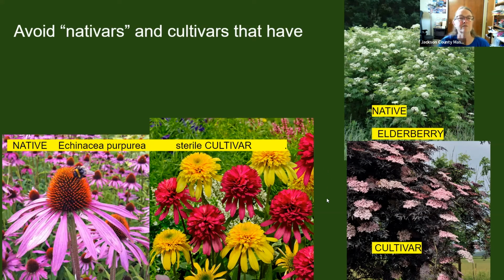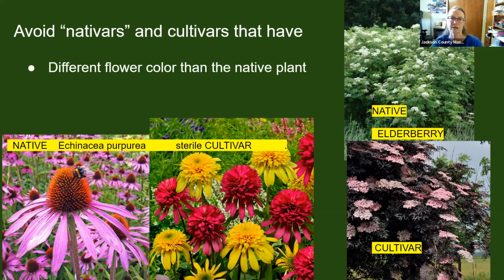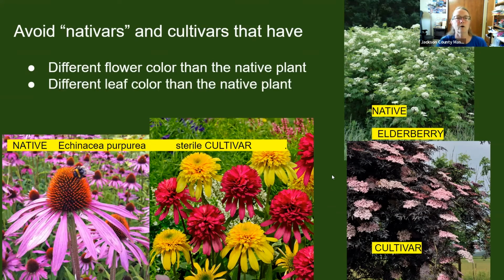So the Coffeeberry Eve case is a good example of that. The nurseries are all selling it because it's a small coffeeberry. It doesn't get real big, and people can kind of contain it in their small yards. So it is a naturally occurring plant, but it's being made copies of over and over and over again, which takes away some of our diversity. So different flower color than the native plant, you want to avoid. You want to avoid different leaf color than the native plant, and you want to avoid double flowers.